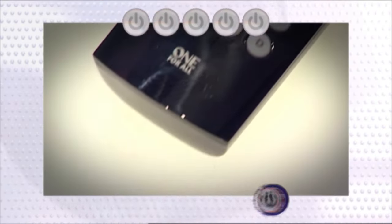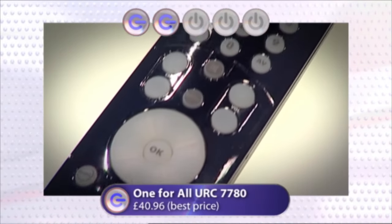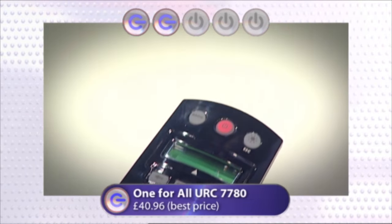If you spend all that time with it. And what about the One for All? Well, that's also going to get 2Gs, because in its own way, that also has a very fiddly setup process with that sort of tiny display and all those codes. But it is the cheapest of the three.